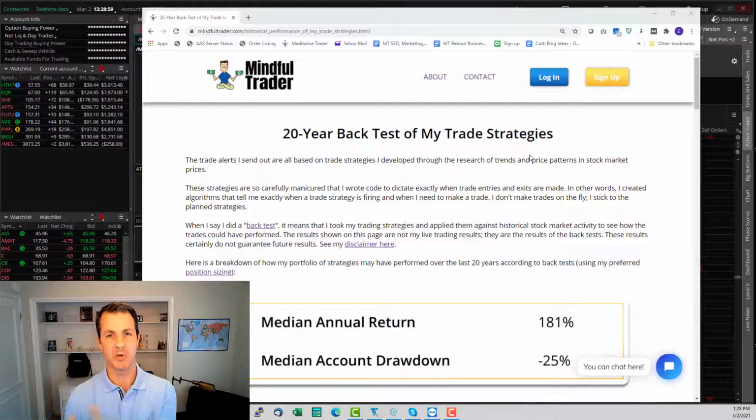In other words, I will take the trade strategy, I will take a given stock or security of some sort, and I will look and see, okay, if this exact trade strategy, the way I defined it, set up historically, how could it have performed? I look back at history and see all the times where this trade strategy set up based on the rules that I have, and how it could have performed in each of those instances. And that's what a backtest is.